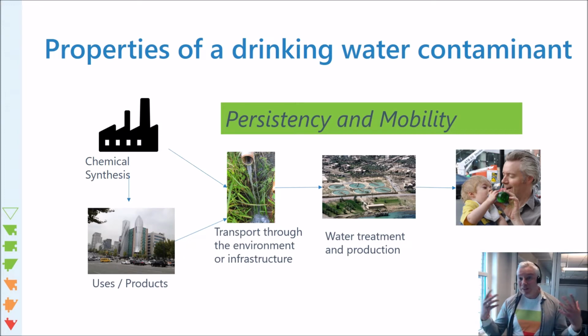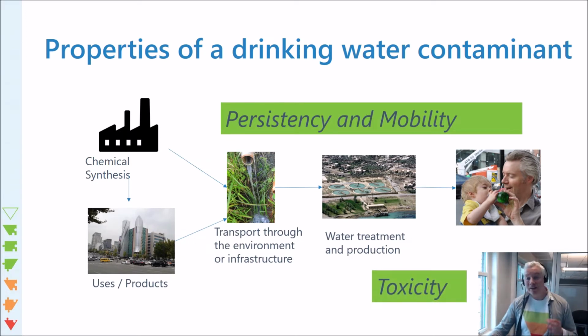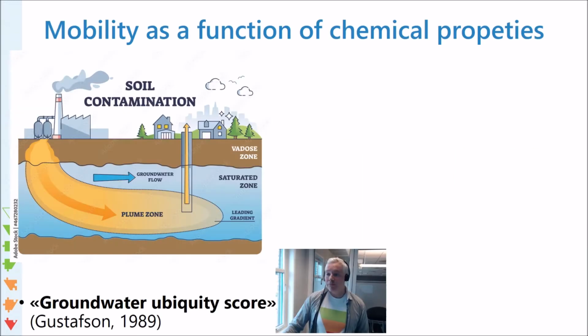They have to live long enough in the environment, i.e. be persistent to survive the duration of the journey, and they actually have to be transported. And that's what we mean by mobile. In addition, we can also look at their toxicity, and then that's a real concern.